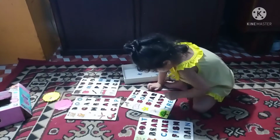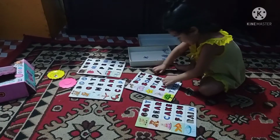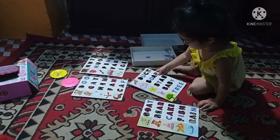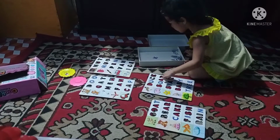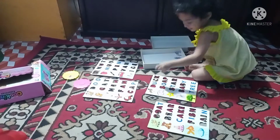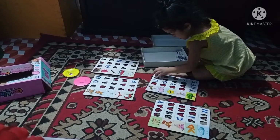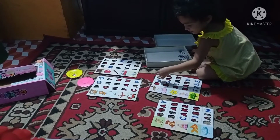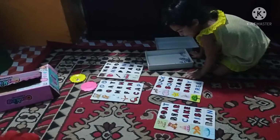Monkey, what letter is it? Y. She got the Y. Oh, very good. Next. See, I told you. K. Oh, where will you put the letter K? I. Again. Dog. Very good, Riya. Very good, Riya. You know everything.